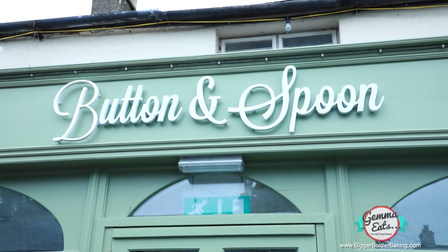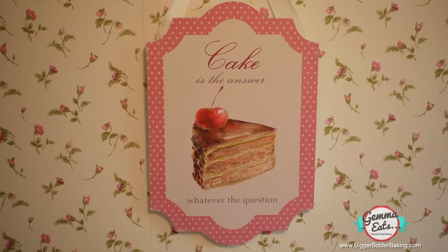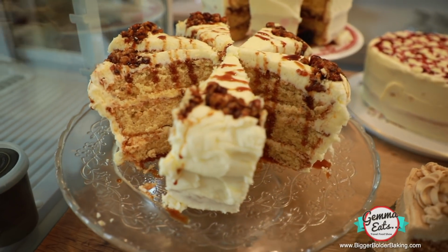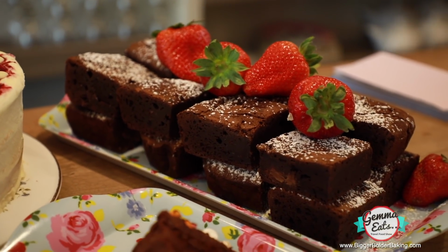Button and Spoon is such a lovely example of what Irish tea time is all about. This place has only been around for 3 years, but the building has always been the centre of the town. Button and Spoon's baked goods are made right here on the premises, and as you can see by looking at them, they are definitely big and bold. That's why I like them.